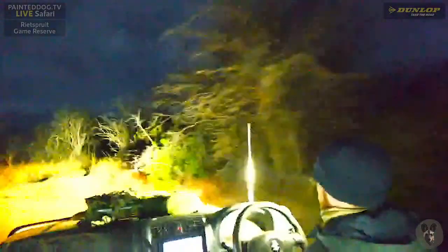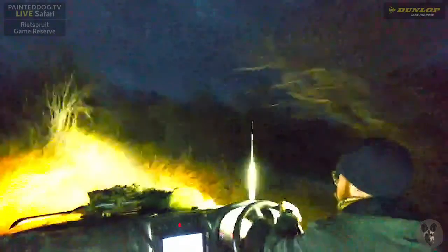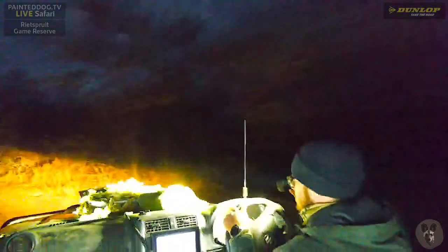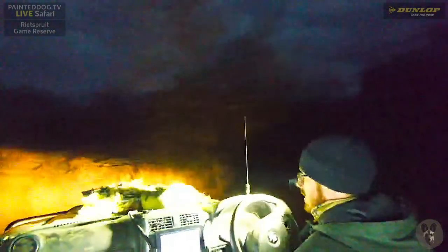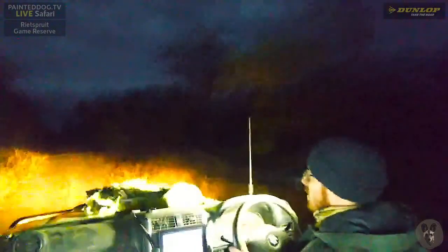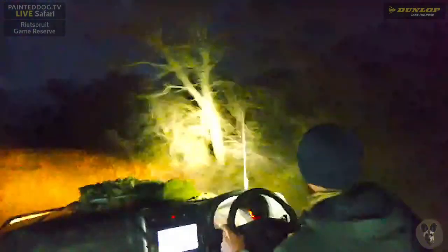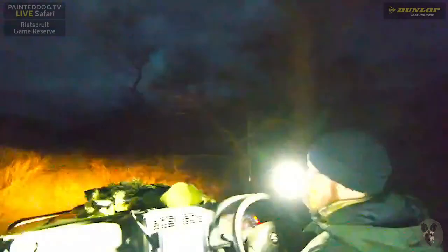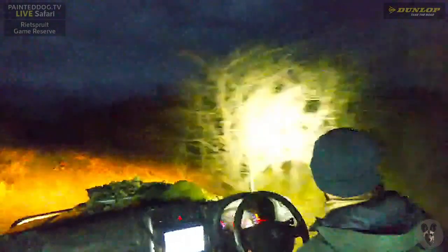Okay, we're almost at Leopard Dam now. I think we might just sit there for a little bit if there isn't anything and find a sheltered little spot. Maybe just wait a little bit, see if something does come in to end this drive off. There's a nightjar flying on the road or off the road ahead of us. It's got the eye shine in the torch beam.